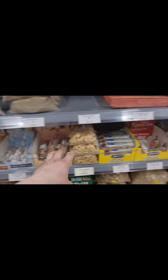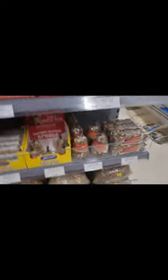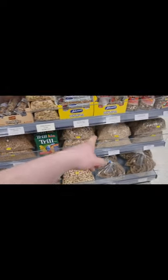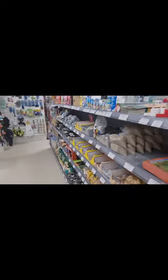So, yeah, we got loads of bird foods. Treat bars and stuff. This is all the cage bird food. But we have got the wild there, which I'll show you after. So that's all that aisle.